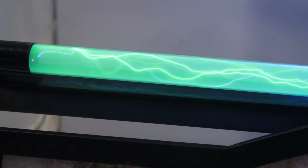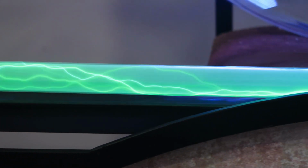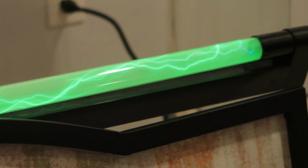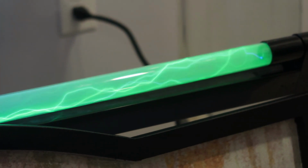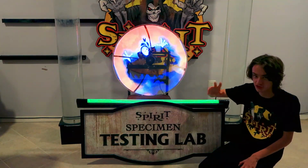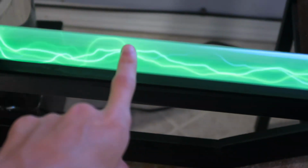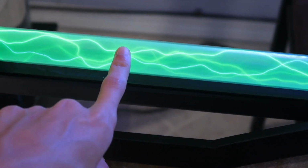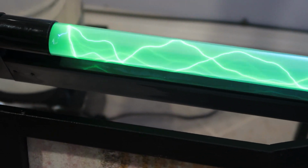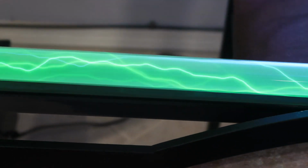Now this piece also came from the back ISE. Obviously, both the front and back theme of this year had plasma tubes, but the ones in the front were blue, and the ones in the walkthrough in the back theme were green. Obviously, the plasma tubes have the weird electricity effect, and when you touch them, it actually goes to your finger. Really, really cool effect, and it made for a great aesthetic piece as part of the lab theme. It fit well within the theme.